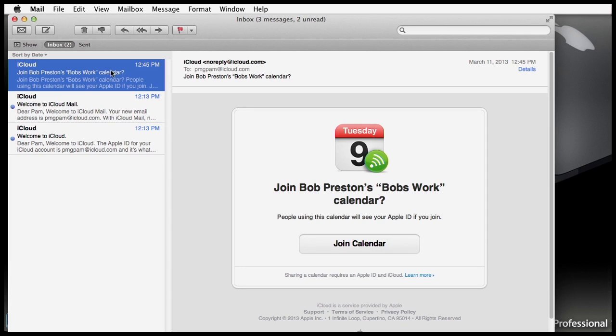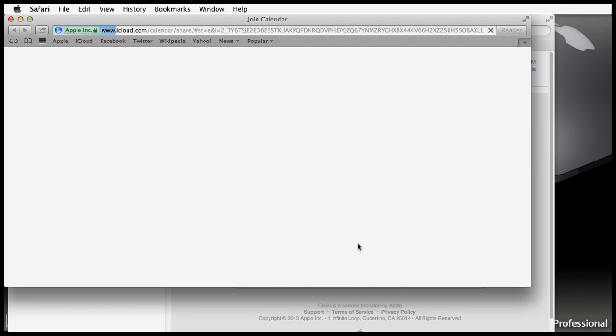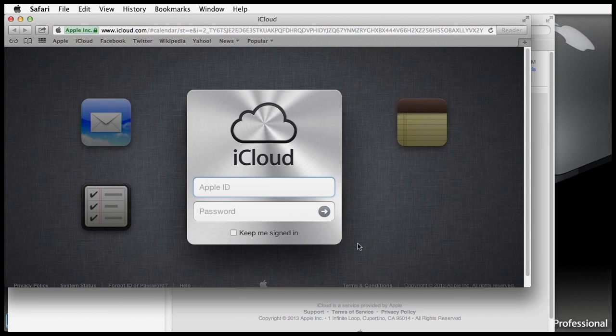Now, obviously, this is exactly what we're trying to get done here. So we want to have access to Bob's calendar. So we're going to roll down and hit the join calendar button. And then this is going to fire up Safari and bring us to iCloud on the web. iCloud on the web is just one more way to access all the iCloud goodies without actually having to have your Mac or your iPad.